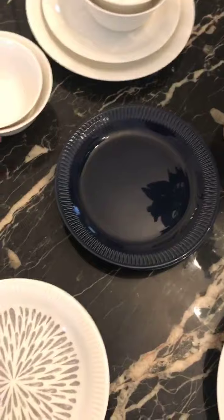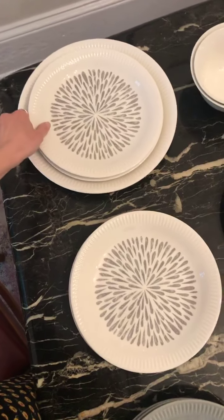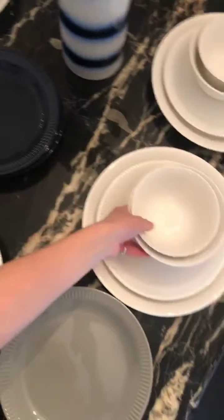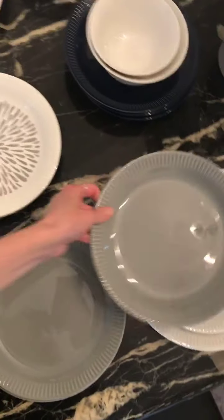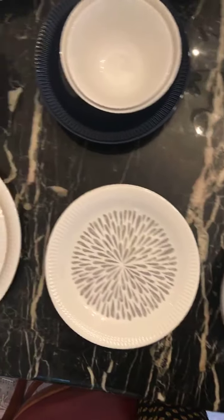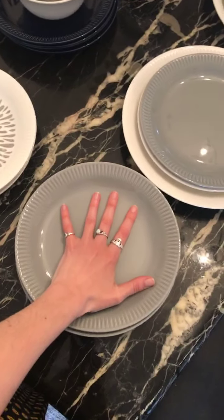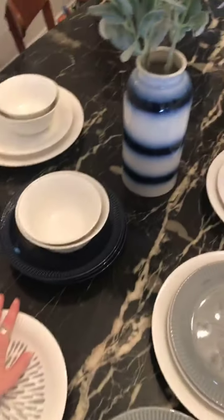If I move it here, apologies for the angles, you can see how that mixes on top. Super pretty. You have the navy. The navy can mix. See it there with the bowls. You could put the gray on top of the white. So now you have a totally customizable dinnerware collection, just given the different offerings with the different colors of the light gray, the pattern, and the blue here. Super pretty. I love that.